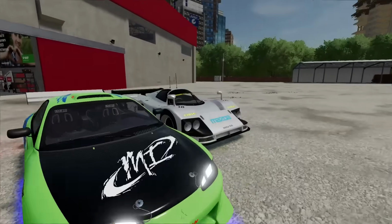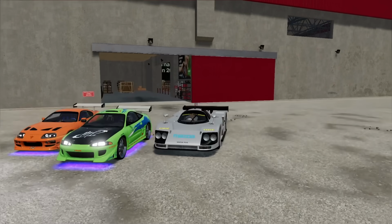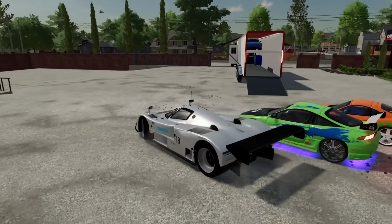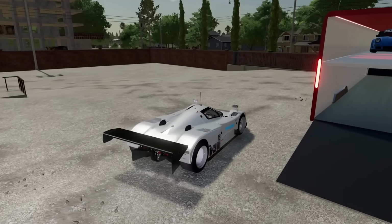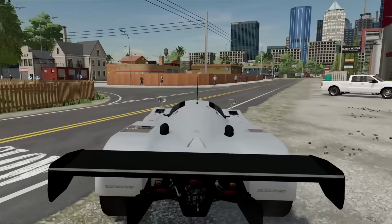Perfect. All right, next vehicle up is probably... We're going to do the 24-hour race car because the Fast and Furious ones are going to be the first delivery, and also if they're on the same level, it makes it easy. We don't have to move the elevator around and all that stuff. So it makes it a lot easier. But we're going to take every car for a spin before we load it in the trailer.